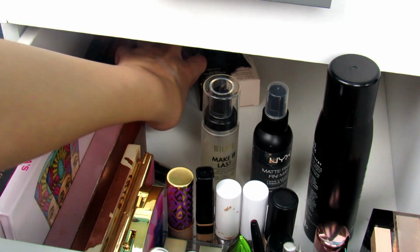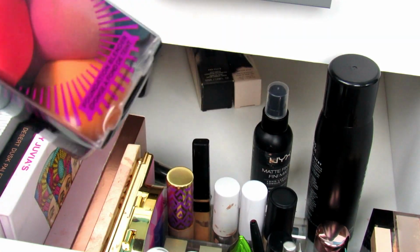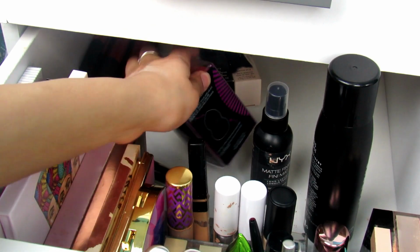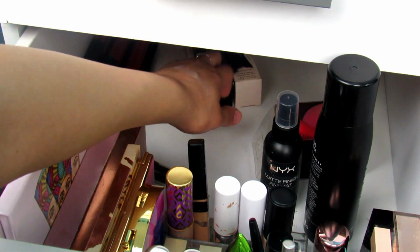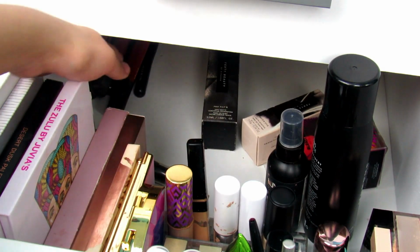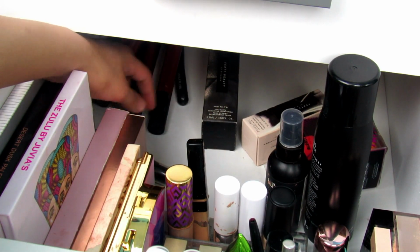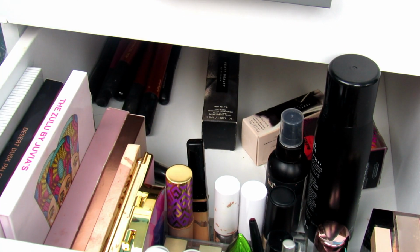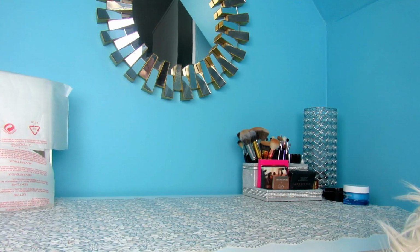And then I have a couple of just random sponges in the back. Some older sponges that I don't really use that often, but if I ever need an extra sponge, they're there. And then just some packaging that my stuff came in because I am a sucker for packaging. And then just some brushes that I don't really use and just store in the back. That is it for my makeup collection. We just went through everything. So that is it for this video.